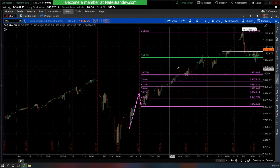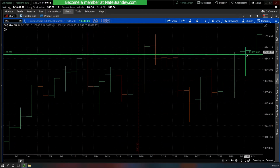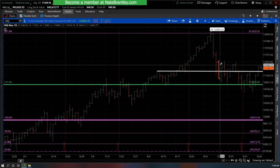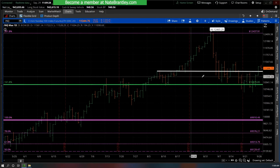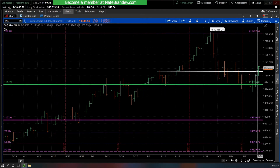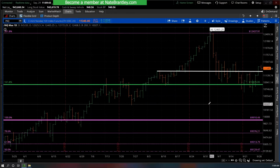Typically what you're going to want to see is this 161 is going to be a strong ceiling until it breaks through, and then it becomes a really strong support for it to bounce. And now that it's held again at this 11,000 level, and we've cleared this other clearly significant level, if we hold this 11,250, 11,300, I think we're going back up towards highs.